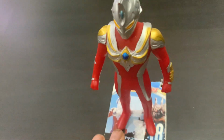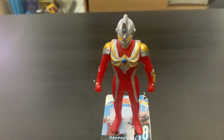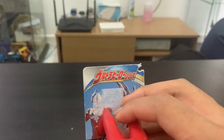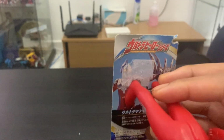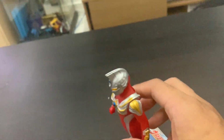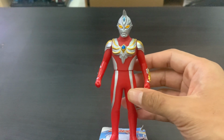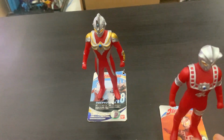So as you can see, for December, our final Ultraman for this year is Max. Looking cool as ever. I'm a bit sad that the base has these ugly markings, because I couldn't get the sticker off really nicely, but it is what it is. Besides that, he still looks beautiful. We got a bit of a tear there, but it shouldn't be a problem. So we got our beautiful Max for December 2020, and he will join other Ultraman such as Astra.